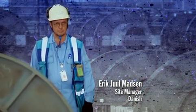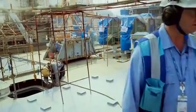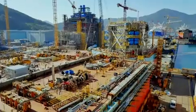Industry veteran Erik Yule Madsen has worked in shipyards like this for over 40 years. I think it's the most exciting job in the world. Now, Erik is here to take on one of the most ambitious projects of his entire career.